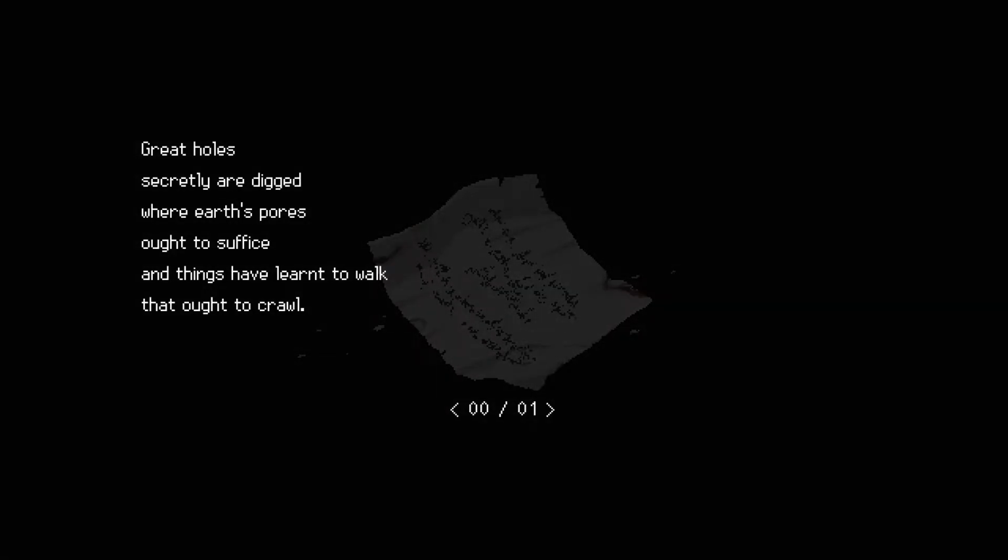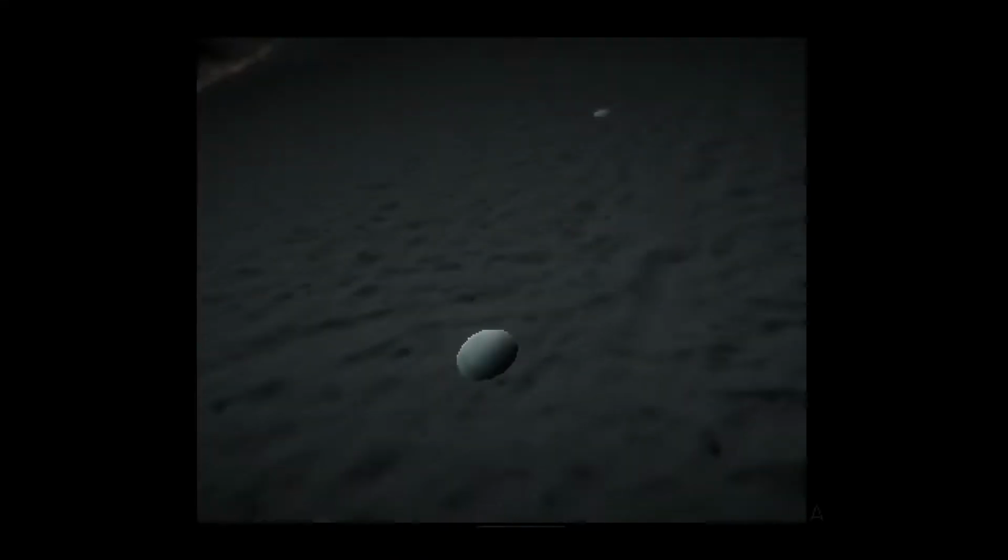Great holes secretly are digged where earth's pores ought to suffice, and things have learnt to walk that ought to crawl. We should have never left the primordial soup. Only through death can I escape the call of the one who rules above all life.